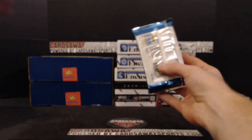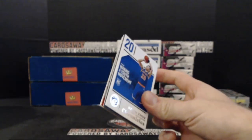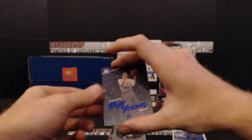All right, last pack. Should have some ink in this bad boy. We got another box coming up next. Trae Young to 99 again. How about that? Getting some nice Trae Youngs here for the Hawks.